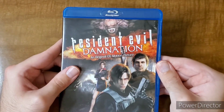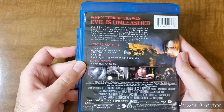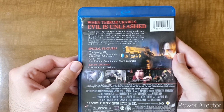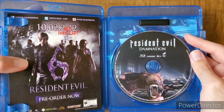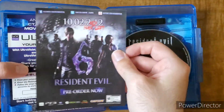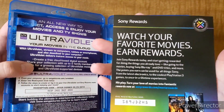This Blu-ray case has the locking mechanism, which I'm not in love with, but it's fine. This movie has Leon returning and Ada Wong, who's his on-again, off-again love interest slash rival. And inside, we have the Resident Evil Damnation disc on Blu-ray. We have the advertisement for Resident Evil 6 when that first came out, and a Sony Rewards thingy, which I'm sure is long old.